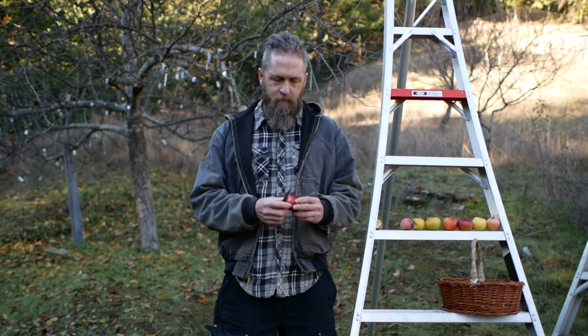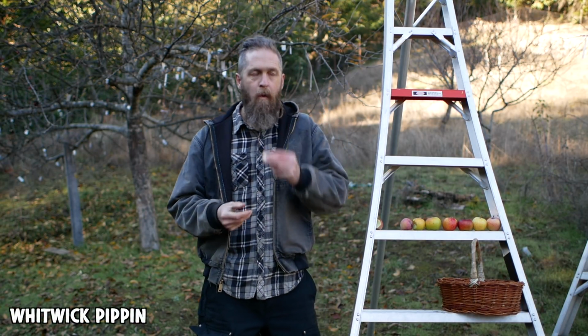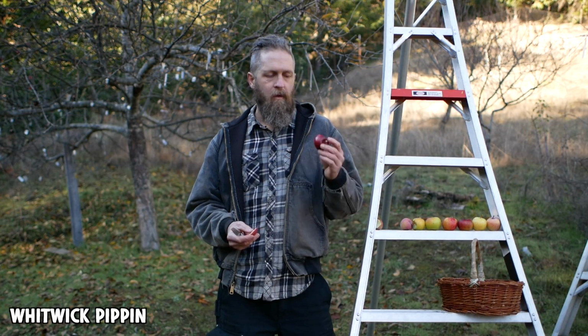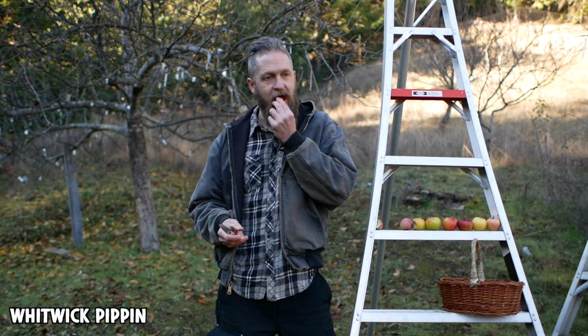So we're going to go with Whitwick Pippin. Wow. A lot of the apples on this tree this year are stunted because I just let it bear a lot, and so these aren't necessarily representative size-wise. This apple right now is excellent. It has a very, very rich flavor, exceptionally rich. Plenty of sugar, good sugar acid balance, a nice texture. It's not like a crispy apple, but it's got a little bit of crunch to it. It's very pleasant to eat.